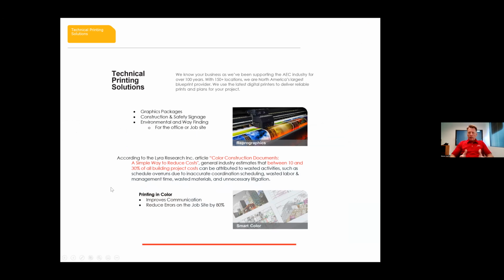A lot of times I hear a lot of these presentations, and there's a lot of quotes that are out there talking about percentages and so forth. I have slide presentations that are full of them, but I wanted to narrow it down to just one. And this is what it is here. According to the Lira research article, color construction documents, a simple way to reduce cost. The industry estimates that about 10 to 30% of all building projects can be attributed to wasted activities such as schedule overruns and so forth. That just increases the cost.